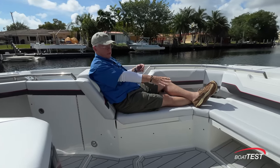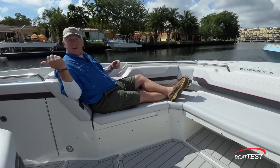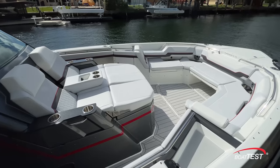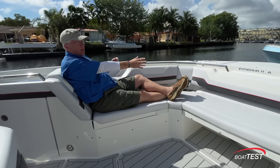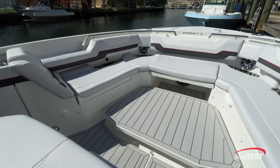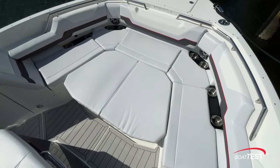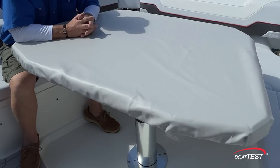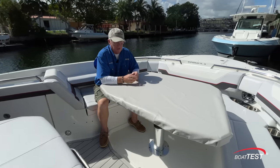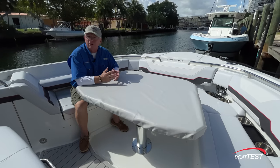A center table and cushion adds to the seating that combines with the lounges just behind us, so it's a great conversational atmosphere. We can remove that table, have access all the way to the bow bolster. We can also raise a table here to form a cushion, make this going all the way across, or make it into a table for dining. I appreciate that there's a vinyl cover for the table when it's in the elevated position.